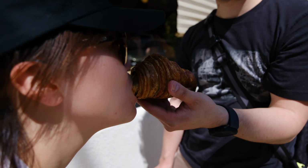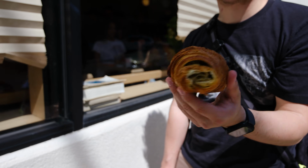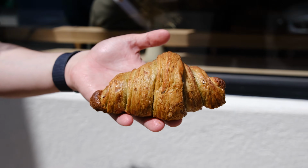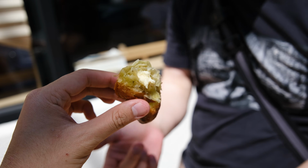Next pastry, the green mole croissant. Apparently it's a savory croissant, which is really strange to me, but Joe said this is really good. You still have the crispy caramelized shell that's sort of sweet, but then everything inside is savory. There's some cheese and of course the green mole taste. It's a really interesting fusion, I like it.